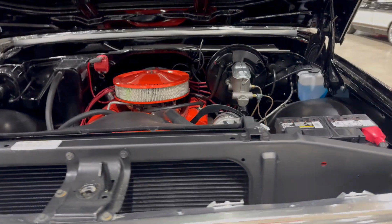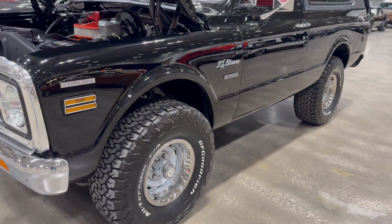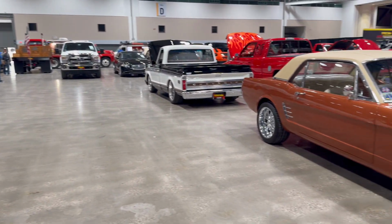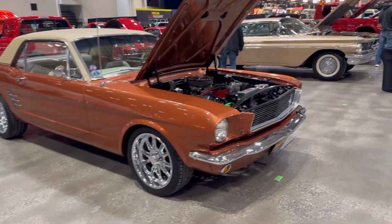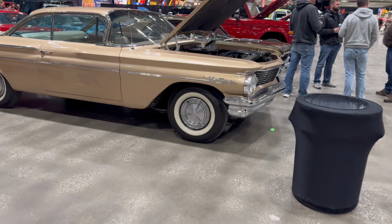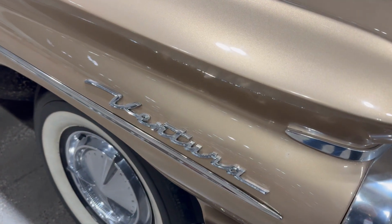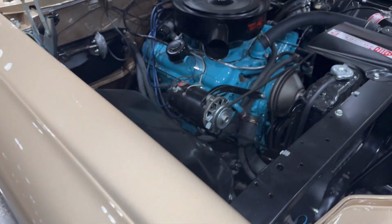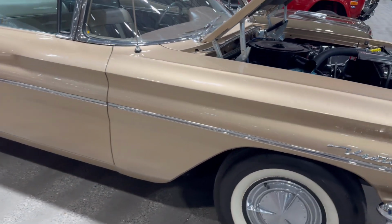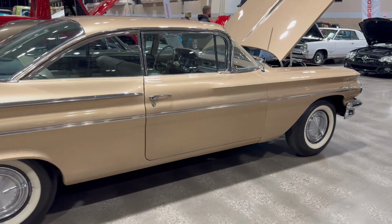Wide variety of cool stuff here once again this year, as always. Here's a cool one you don't see very often, 1960 Pontiac two-door hardtop. See a lot of 60 Chevy two-door hardtops. You don't see very many 60 Pontiac two-door hardtops.